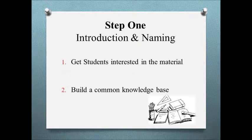There are 5 steps you should follow in using the guided discovery approach in your classroom. The first being introduction and naming. There are 2 main goals to keep in mind in introduction and naming. The first is to get children interested in the material. This can be done by creating a mystery to engage children's thinking and help them see familiar materials with fresh eyes. The second goal of step 1 is to build a common knowledge base.